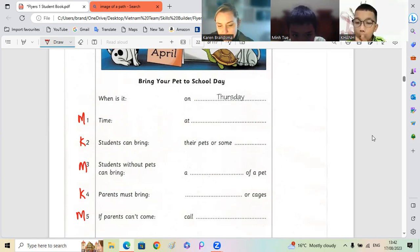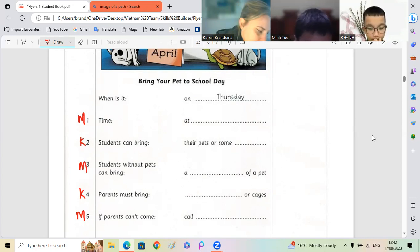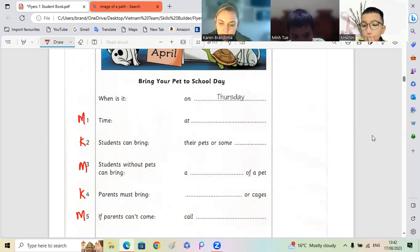What happens if a pet is scared, Miss? You don't have to bring it, Betty. You can bring some photos and use them to talk about it. Oh, that's good. My lizard doesn't like being near lots of... That is the end of part one. Part two. Listen and look. There is one example.